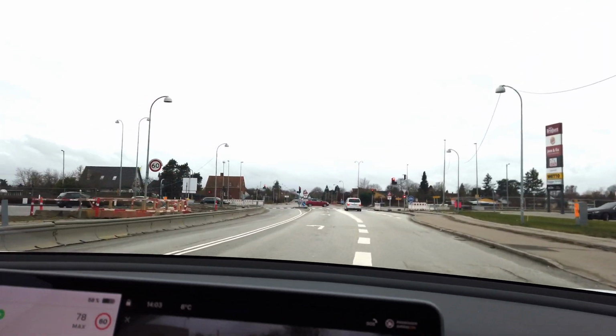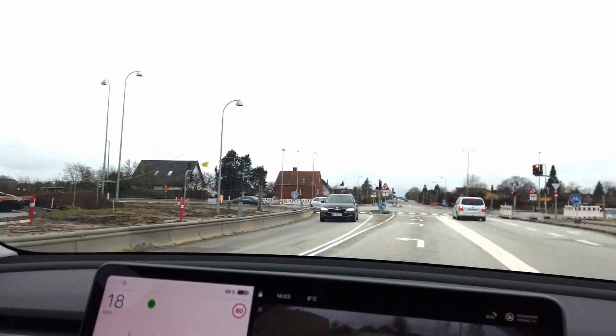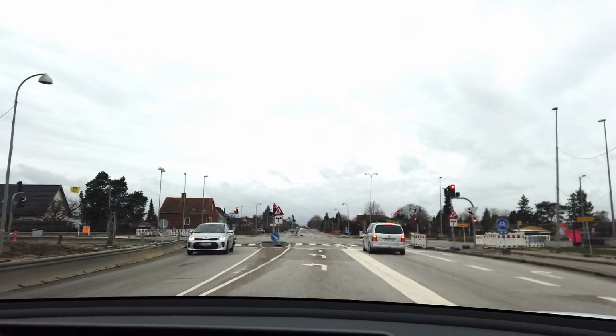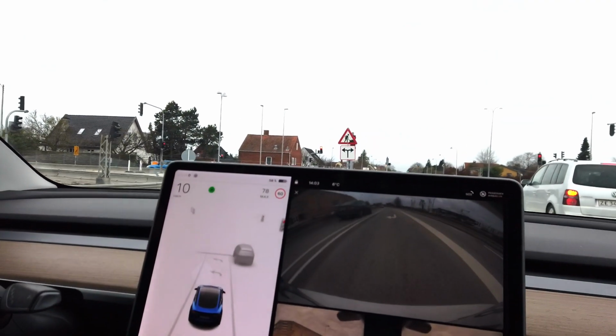Check behind, mirror, shoulder, and then start your indicator. Positioning on the left side. Back to the left turn in the traffic light.